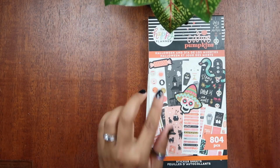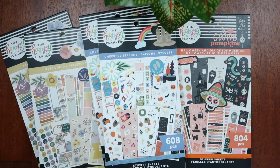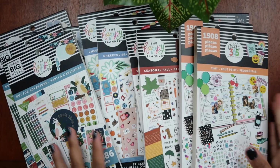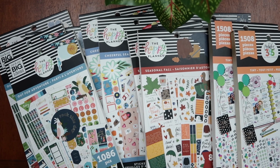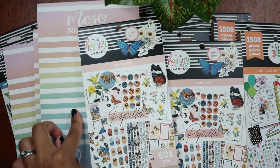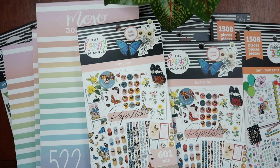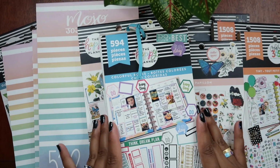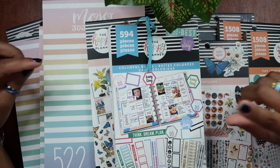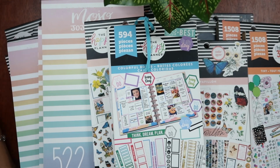Anyways, that is everything, you guys. I feel like I was talking for a very long time. Curious to see how long this video will be. But this is all of my duplicate stickers, with the exception of Mojo Jojo, because like I said in the beginning. And yeah, let me know what your thoughts are down below. Do you regret having purchased more than one copy of a sticker book or not?